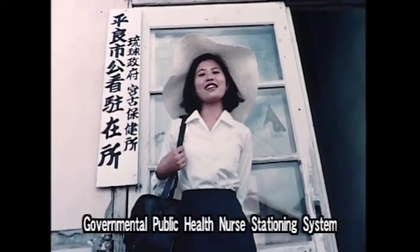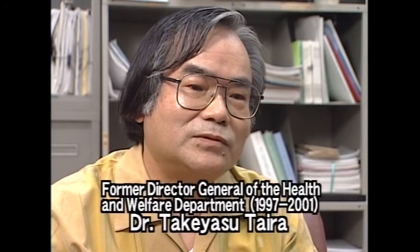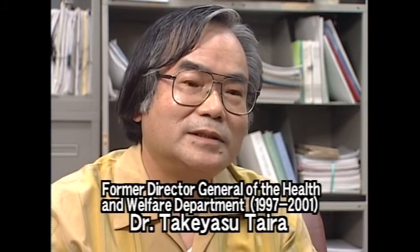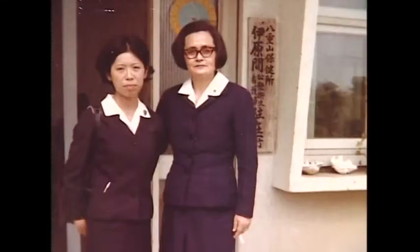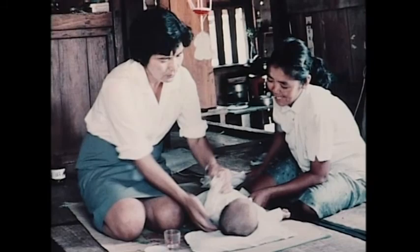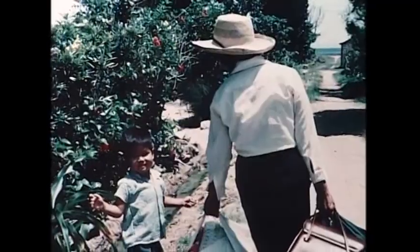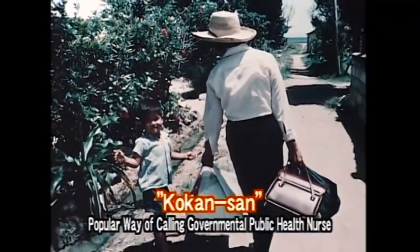The stationing system of governmental public health nurses was also initiated. Governmental public health nurses, living in the community and trying to blend in with the people, provided health services in order to solve various health problems. They also provided health education. This method played an important role in decreasing infectious diseases and the infant mortality rate. Governmental public health nurses who worked hard for the people were affectionately called Kōkan-san.